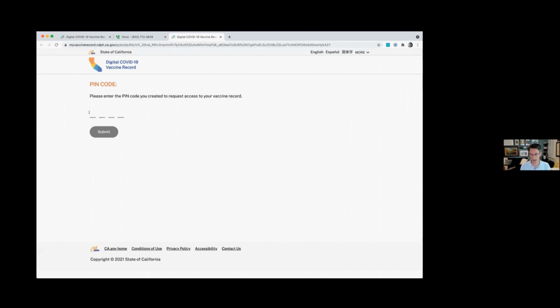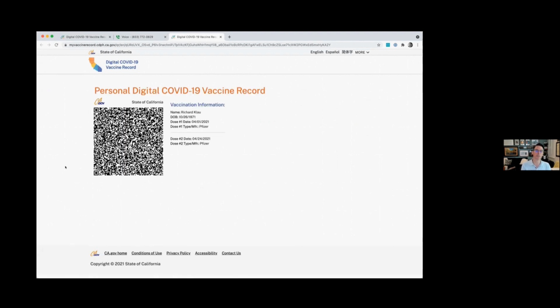myvaccinerecord.cdph.ca.gov. When I typed in my PIN, I then retrieved the Smart Health Card QR code, which is on the left, along with a verification of my name, date of birth, and vaccination events that are registered in the immunization registry. Today, this is the interface that users will see. Should there be future iterations, you'll hear from Ricky shortly, where we might improve the user experience.